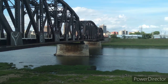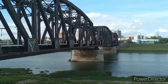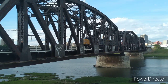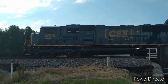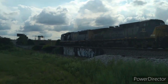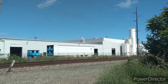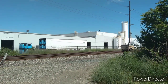A late June weekend evening, and we're down by the bridge to catch an SD-70 Mac leading. The next morning, and we are back at Leo Street to once again catch the CSX local train. But before it goes by, a high railer goes by on the other track.